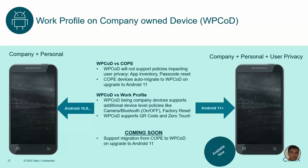There is no way for me as an admin to know what applications are installed on your device. I cannot get an app inventory and so on. But still, because this is a corporate-owned device, I have capabilities to do anything with the device, right? So I can switch off Bluetooth, I can factory reset it, but I cannot block any applications. I cannot do anything that is more personal to you, right? This is now available today. If you have a fresh new Android 11 device, you can enroll that device in WPCOD mode.